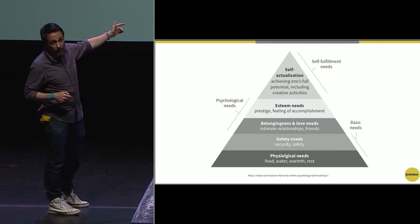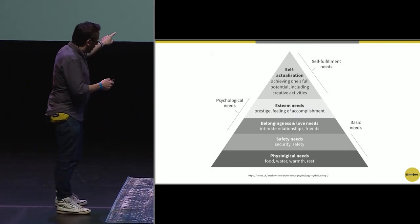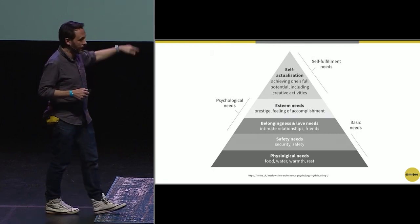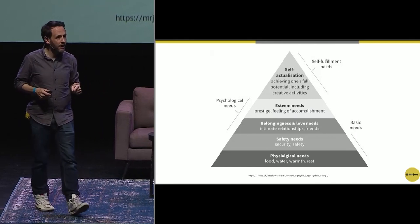Please don't take any photos of this, all right? I'll tell you why in a minute, all right? Just stop it now. As we talk about physiological need at the bottom, you've got safety, belonging, esteem, and self-actualization. And this is basically the most important things are at the bottom, and it sort of goes up from there. What is the biggest problem with Maslow's hierarchy of need? Have a guess.